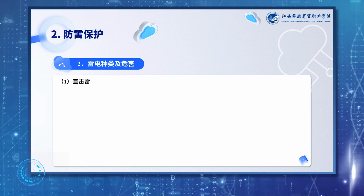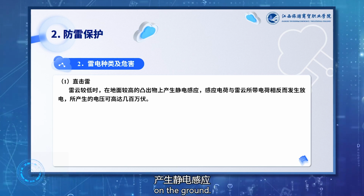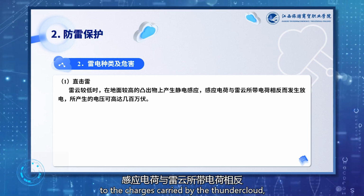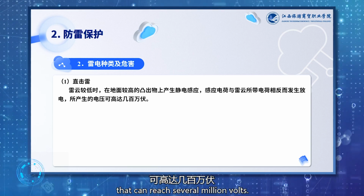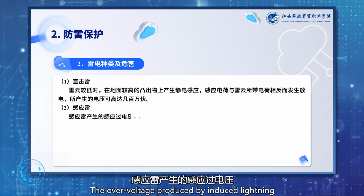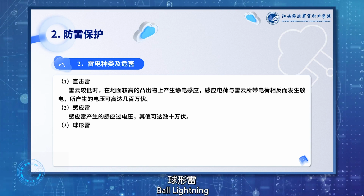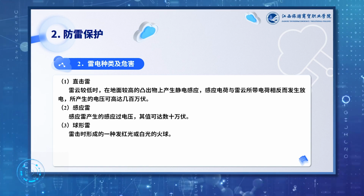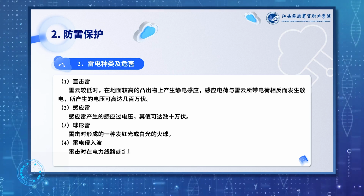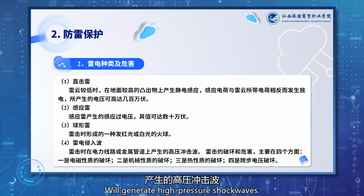Direct lightning flash. When thunderclouds are relatively low, static electricity is induced on elevated objects on the ground. The induced charges discharge in the opposite direction to the charges carried by the thundercloud, resulting in a voltage that can reach several million volts. Inductive lightning. The overall voltage produced by induced lightning can reach several hundred thousand volts. Ball lightning. During a lightning strike, a fireball that emits red or white light is formed. Lightning intruding waves. During a lightning strike, power lines or metal pipelines will generate high-pressure shock waves.